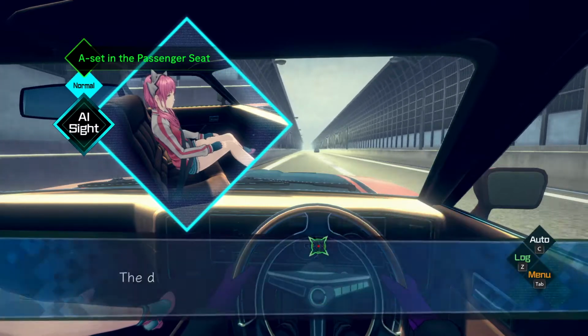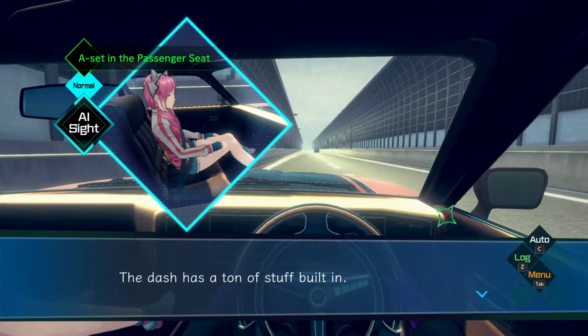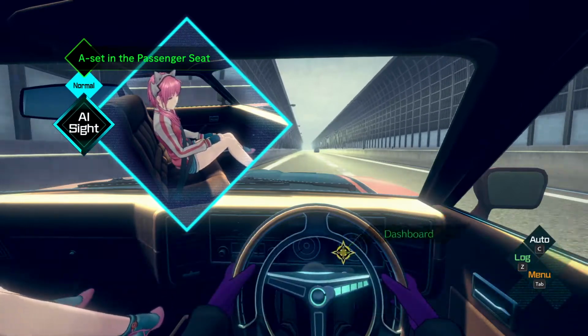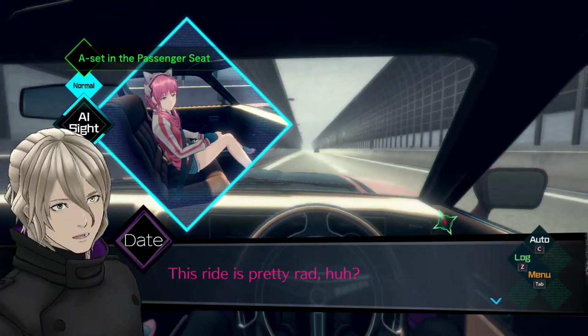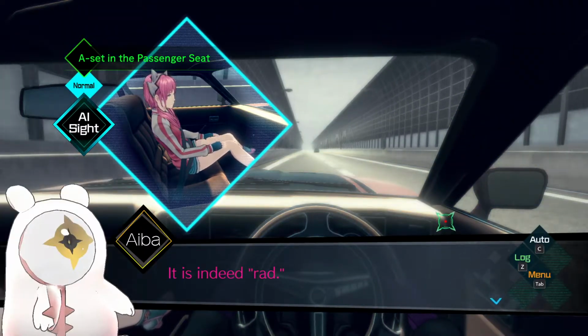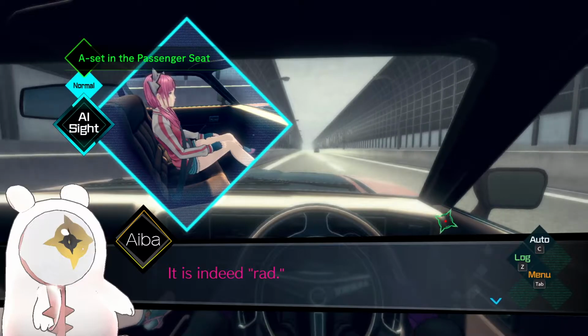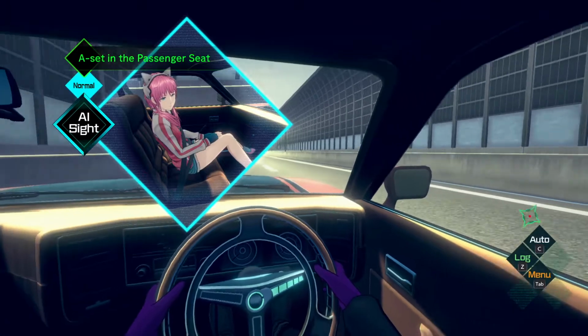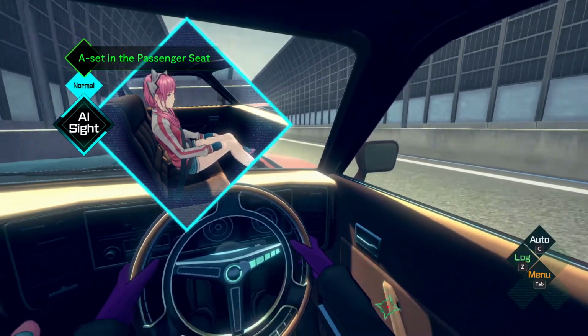Steering wheel. Let's look at the dashboard. The dash has a ton of stuff built in. It has a speedometer, tachometer, and other meters and gauges. This ride is pretty rad, huh? It is indeed rad. It's a freaking dashboard, dude. I can't look at the side mirror. Can't just open the door. Nope.